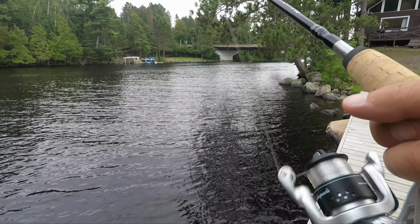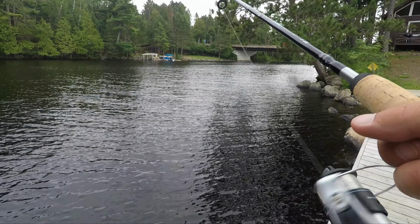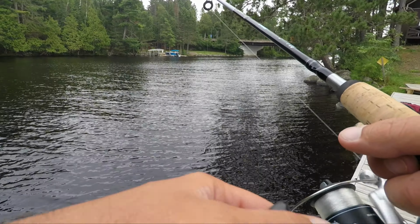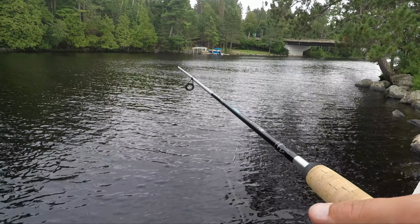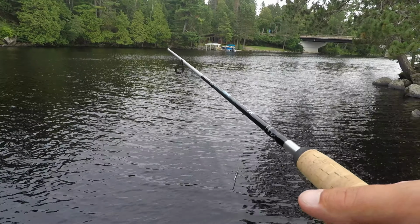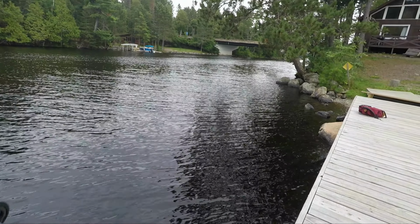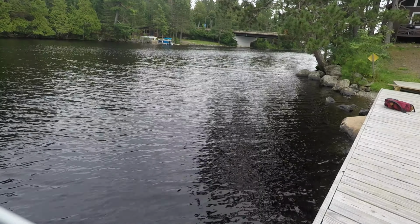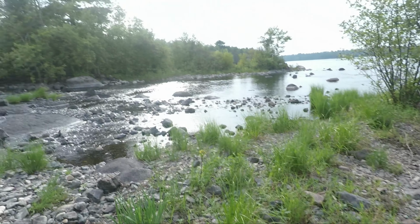Quality rod. Hopefully we don't get a bite. Gave a little too much oomph on that one. More like an ice fishing rod now. Still, like I said, 24 bucks. Oof. Here a little ways.